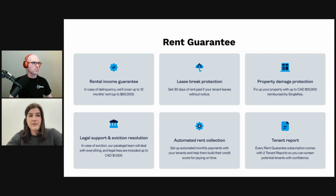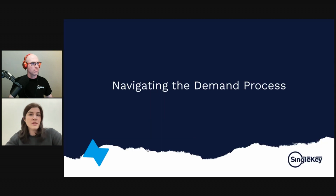In addition to the rent coverage, we'll also help you with evicting the tenant. So we'll cover you for $1,500 in paralegal and eviction fees, so you have the resources and the support to properly complete the eviction. And then with the rent guarantee, we'll also include the rent collection that we offer, and we'll reimburse you for the cost of 2 tenant reports that you would have paid for when screening the potential renters.